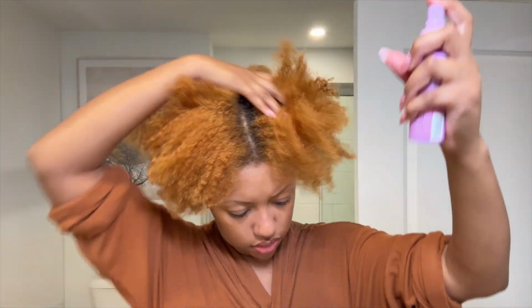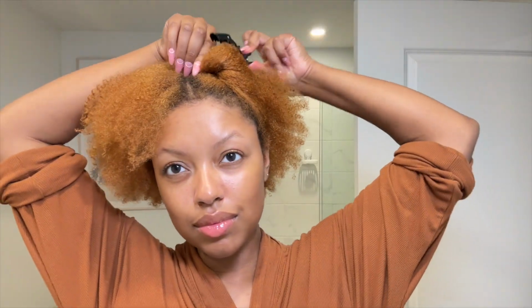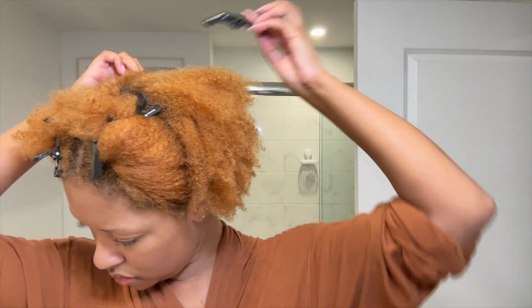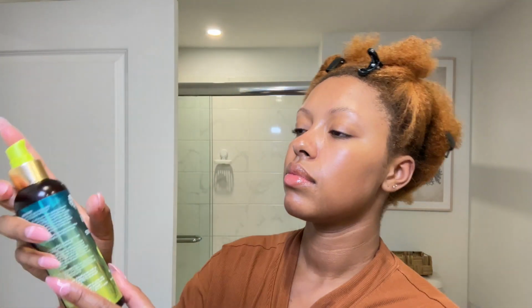But it is from Eva NYC, and it is basically a primer for putting heat on your hair. And I used a good amount of it because I do have pretty thick hair. So I applied that product all over, and then I sectioned my hair into 4, and I now am applying the Mael Stay Straight Serum.